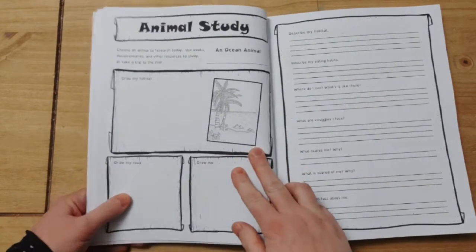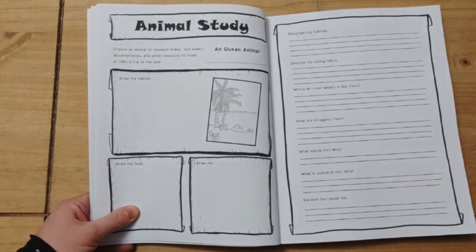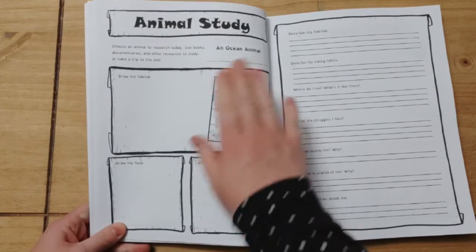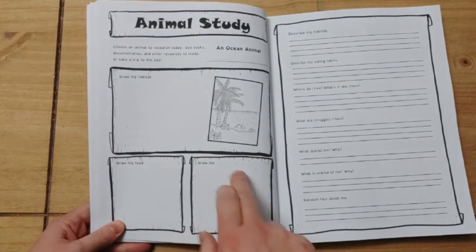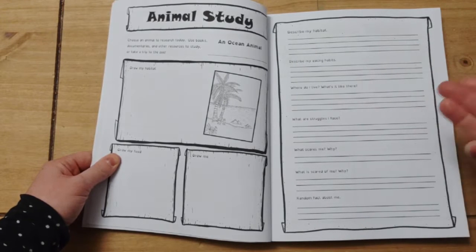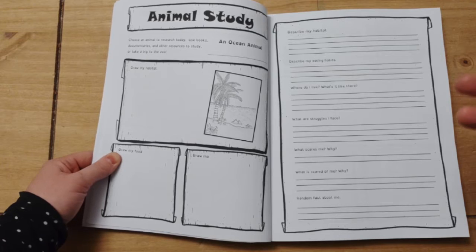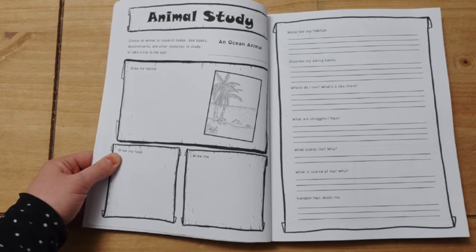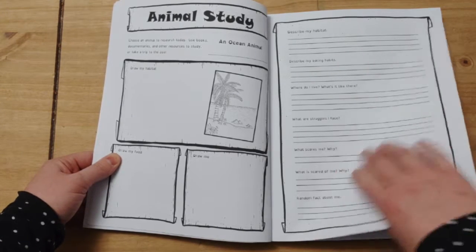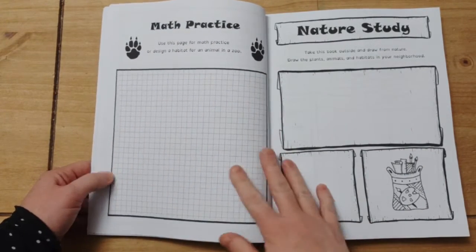So there's a lot of this layout in this book. So choose an ocean animal. They choose an ocean animal and they draw the habitat, the food and the animal. And then they answer these questions: describe my habitat, my eating habits, where do I live, what's it like there, what struggles do I face, what scares me, what's scared of me, random facts. So they have to do a bit of research in their books and then find the answers.